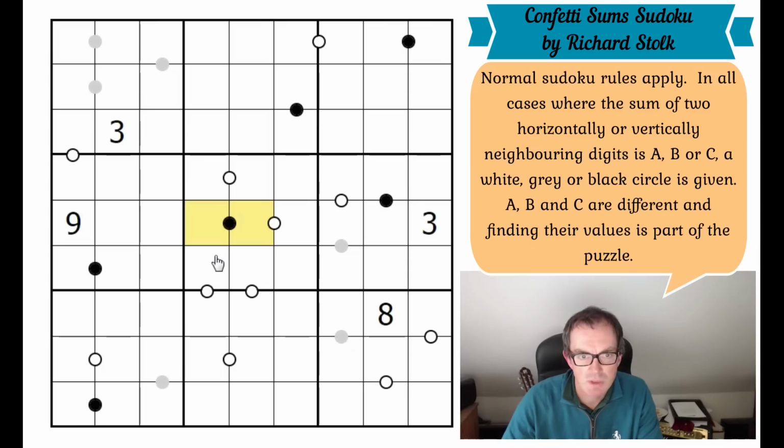What is this puzzle called? It's called Confetti Sums Sudoku, and these are the rules as Richard has written them. Normal Sudoku rules apply. In all cases where the sum of 2 horizontally or vertically neighbouring digits is A, B or C, a white, grey or black circle is given. A, B and C are different, and finding their values is part of the puzzle. Okay, so we have to work out what each of these numbers represent.